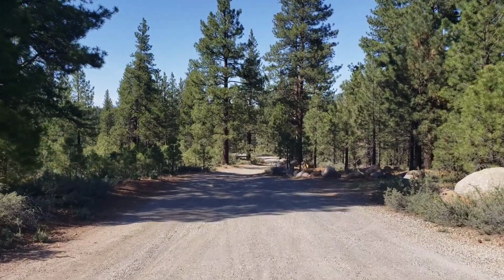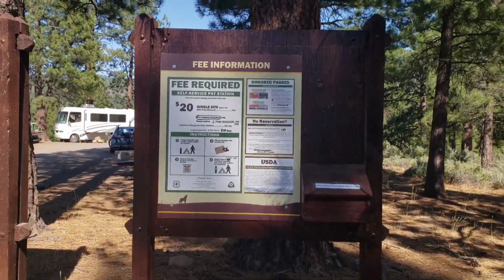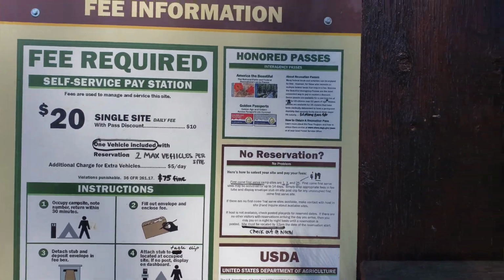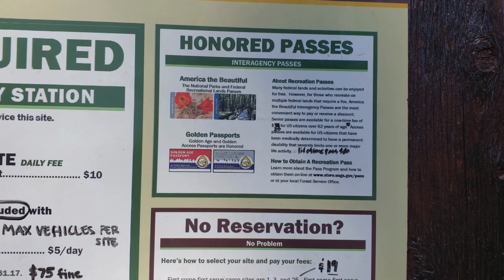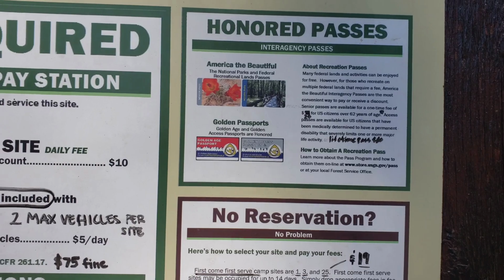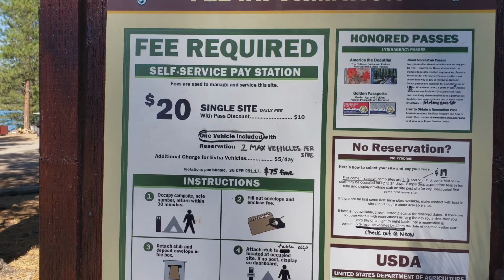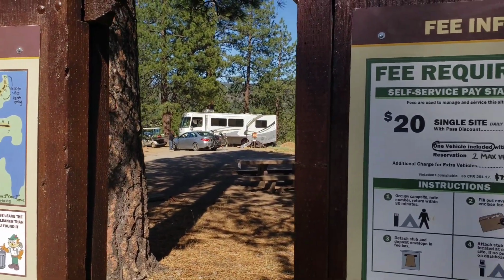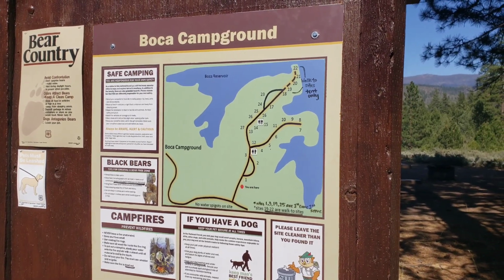So we'll walk down to this campsite, see what it looks like. There you go. 20 bucks a night. $10 worth of pass discount. These are the passes they recognize: senior pass, handicap access pass, golden, and so handicap and senior basically get $10 a night. Two vehicles maximum per site, $5 per extra vehicle. There's a camp host back there, and here's a sign. You've got 22 sites.